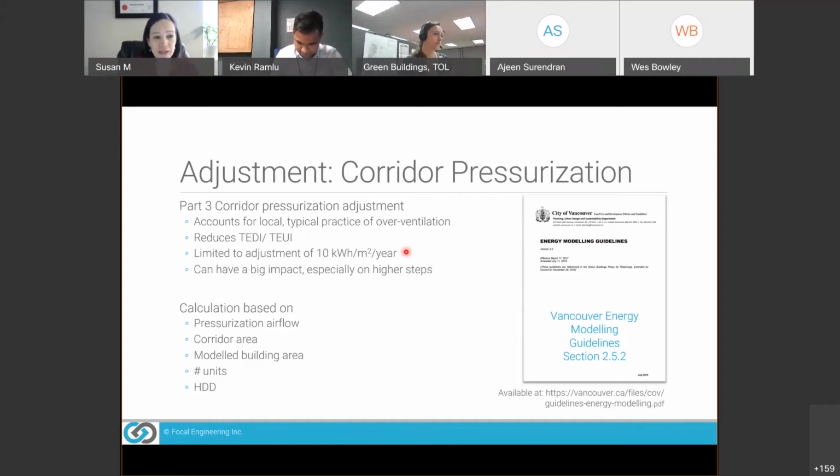There is a limit. The adjustment can only be up to 10 kilowatt hours per meter squared per year. But when you think about it, the TEDI requirement for, say, a step 4 building is 15, so that can actually be a really big impact. Technically, your result could come out of the energy model at 25. If your adjustment hits the max of 10, you would subtract 10 and you'd pass the requirement of 15. So that's a pretty big impact on your results.